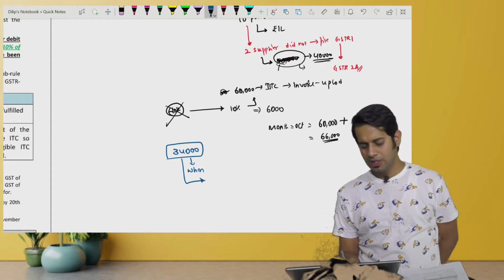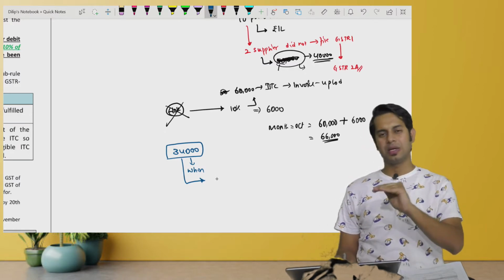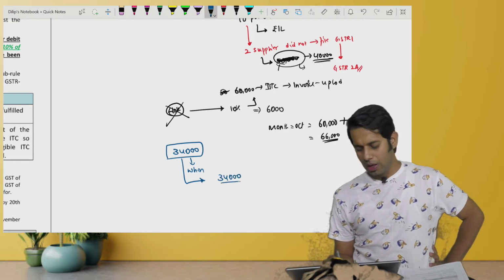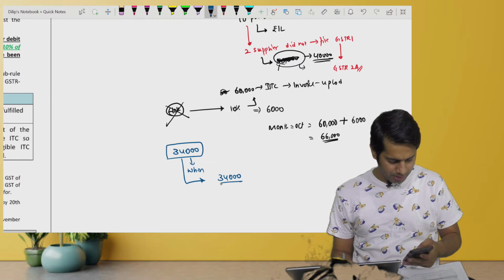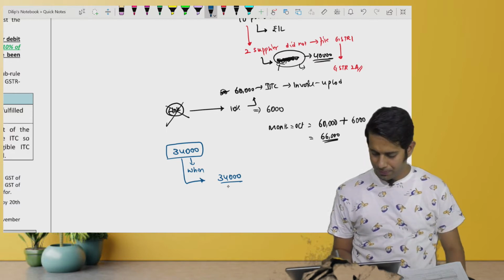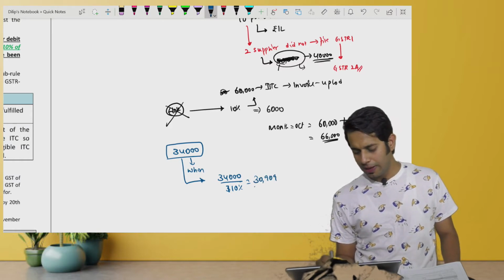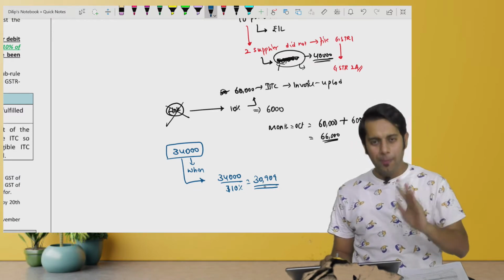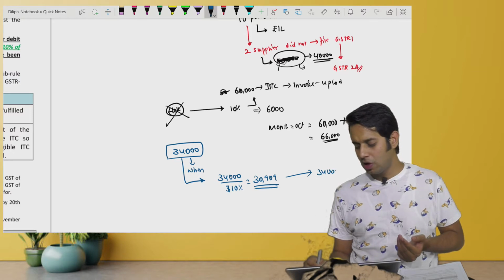What is the law telling? See, Mr. Dilip, this credit will be eligible to be taken by you if these suppliers upload invoices. Say 34,000 is the total credit which is eligible for you. Now 34,000 divided by 1.1, that is 110%, gives me 30,909. If invoices worth rupees 30,909 are uploaded, you will be able to take the ITC of 34,000.